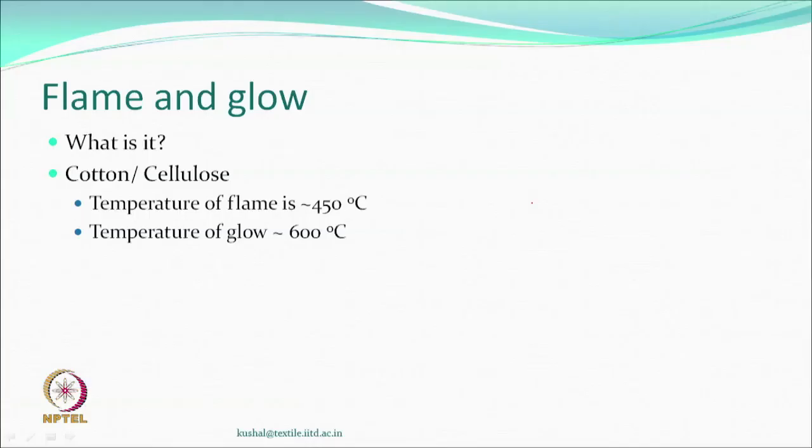Flame and glow. Flame is very rapid. You saw in the video that the moment you start igniting, the flame just keeps on growing up and up. Up and up means that if you burn from the bottom, the heat generated, obviously the hot gases have the tendency to go up. So, the fuel, the fiber, the polymer which is at the top, again gets the heat very easily. The feedback of the heat is easy.